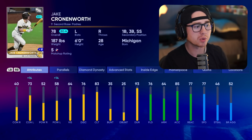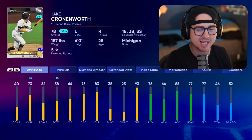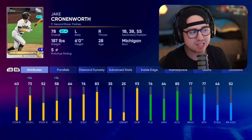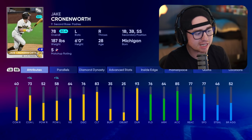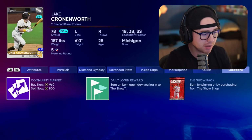The question, of course, for Cronenworth is how high can he go? We've seen some pretty big jumps for guys at that 78, 79 range, jumping up into that 81, 82, maybe even in the 83 range. So the ceiling for Cronenworth is definitely there with a decently good fielding on his card, depending on how high his offensive attributes go up here in this update period.